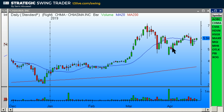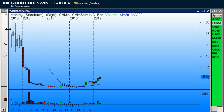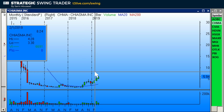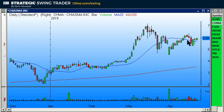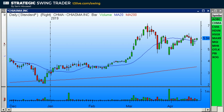CHMI, admittedly not the best daily setup. It's like a 1, 2, 3 breakout, but I like the monthly a lot. The monthly time frame to me looks higher still. Transition A happened last year, but to me it looks still higher, to at least 10 bucks on the CHMI. So I like it higher over this candle's high, stop under the big green candle's low.